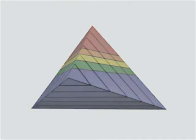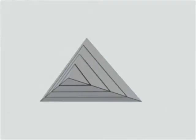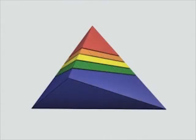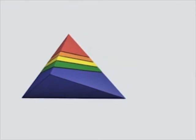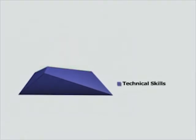The second progression, based on the age and skill level of the team, flows diagonally from the initiation program at the bottom to novice, then atom, peewee, bantam, and finally midget. Now, let's go back and take a closer look at each of the levels in the first progression. At the bottom of the pyramid is the technical skills level. These are the fundamental skills that form the foundation of every player's development in the game of hockey.